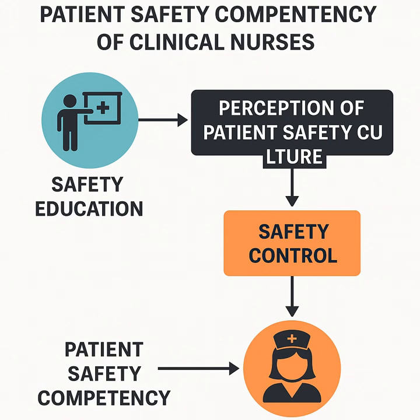So if it's not direct, what's actually going on? How does education help them? Well, this is where it gets really insightful. The study uncovered an indirect path. It found that safety education works primarily because it first strengthens the nurse's perception of that safety culture. So the training makes them believe more in the hospital's commitment to safety. Exactly. It primes them to see safety as a collective effort, a genuine priority. And then that improved perception of the culture positively influences their own safety control. So feeling the hospital values safety gives them more confidence to act safely? Precisely. It empowers them. And that boost in their personal safety control is what ultimately leads to higher patient safety competency.